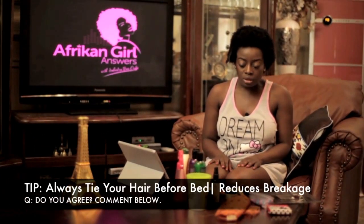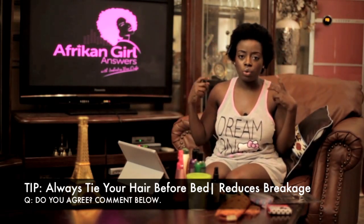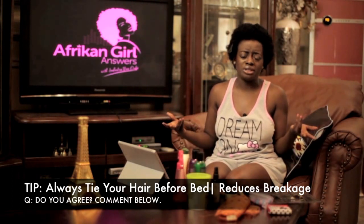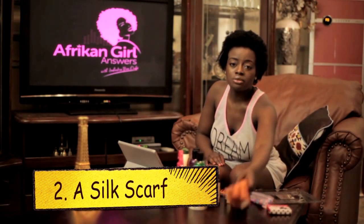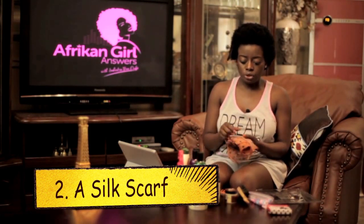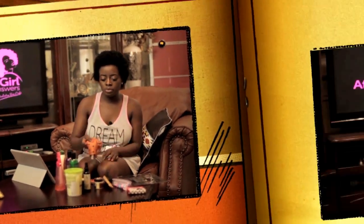So for bed, the idea is to have your hair held, because with natural hair, you don't want to leave it out. It breaks when you go to sleep. I think all hair actually does that, but I don't know. Then you want to have a silk scarf as well. These are sold anywhere. They're really cheap. So you can get this just to maintain your hair. That way it doesn't break when you're going to sleep.